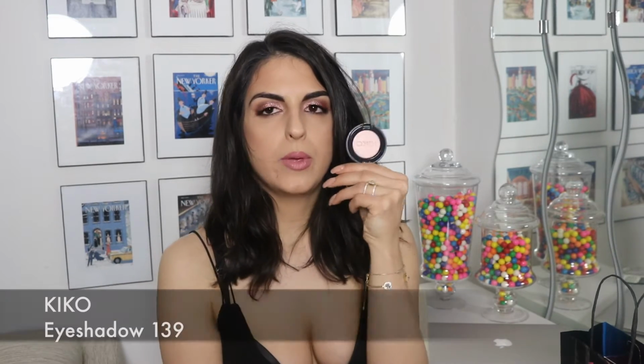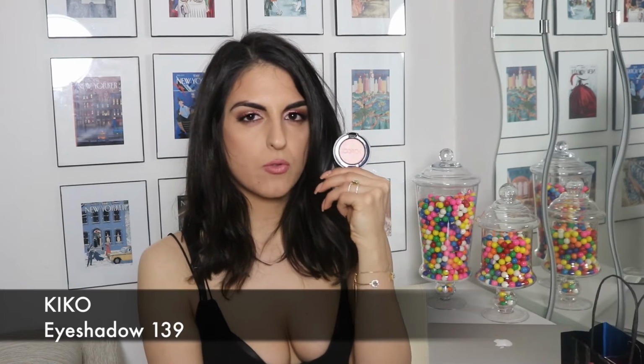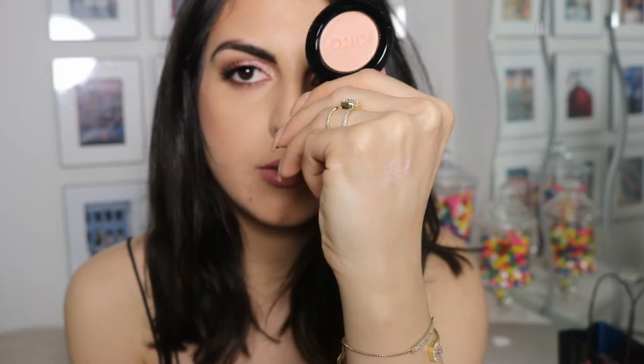Another product that I got from KIKO Milano is another single eyeshadow. The number is 139, and this eyeshadow is so gorgeous. I just love peachy tones like this, especially for spring. I feel like it's really beautiful. When you swatch it though, it literally looks like a highlighter, and you can totally tell when I move my hand. You see the finish it leaves.